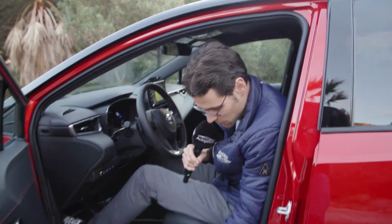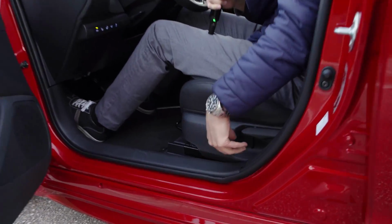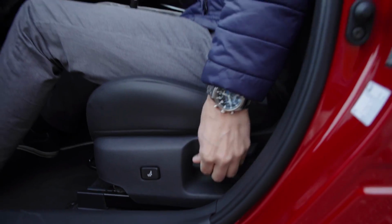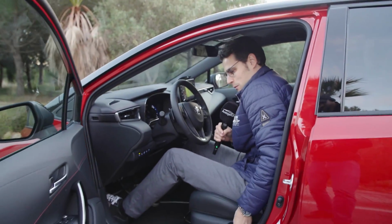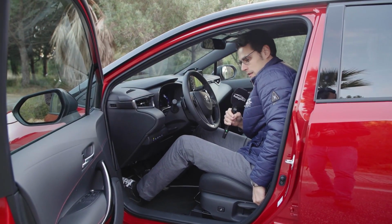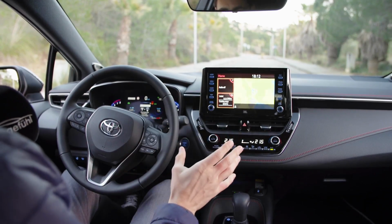But last but not least, to the seats, you have an electric lumbar support, and in this case here, manual pump it up, y'all, for the seat, and for the rear part, you just release it, and then you are flexible to adjust that right here. This is the cockpit overview.